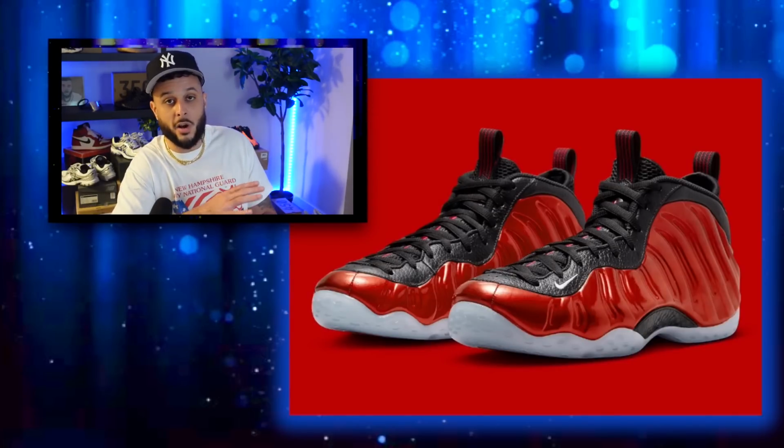Just a warning, if you were looking to pick these up, be aware that bigger sizes have potential to sell out. So once again, release reminder that these are dropping tomorrow via the Nike SNKRS app, and they retail for $240.